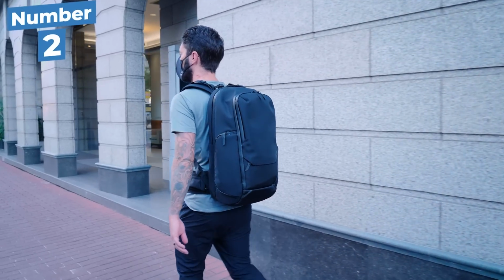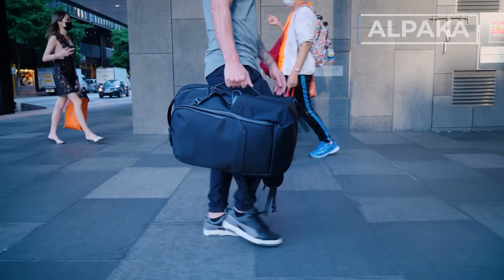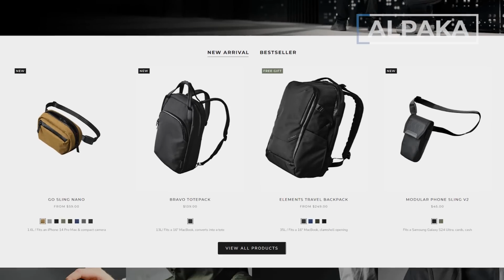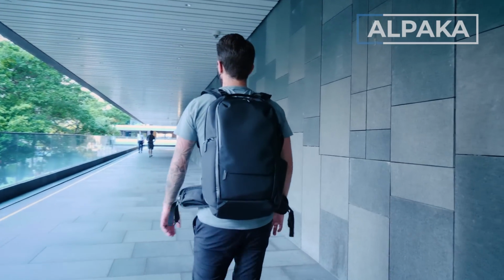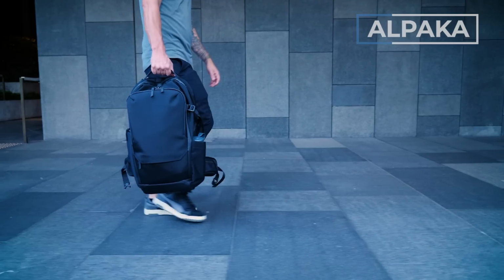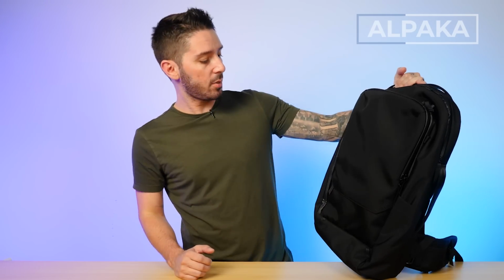Number 2 on this list is the Alpaka Elements Travel Backpack, which is our pick for the most stylish long-term travel bag. Stylish indeed. Alpaka comes from Australia, and they've been blowing up over the past few years, and they're known for making really functional and good-looking travel gear, and everyday carry gear as well. And this is our pick for the best looking because it has a nice slimness to it. Really kind of a sexified silhouette. But it should be noted that does come with a bit of compromise in the main compartment. It's 35 liters, but it doesn't quite feel like 35 liters, but damn girl, it's sexy.